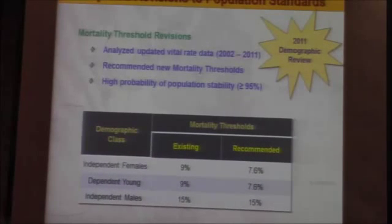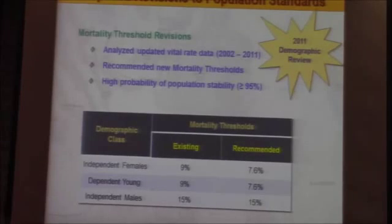And in order to facilitate that shift in management, they recommended a change in the mortality thresholds, and specifically they reduced from 9% to 7.6% the mortality thresholds for independent females and dependent young. So it's a more conservative number that's more appropriate for a population that appears to have reached carrying capacity. And I should mention too that these thresholds were designed in such a way that if they were satisfied, there would be a very high probability that the population would remain stable.